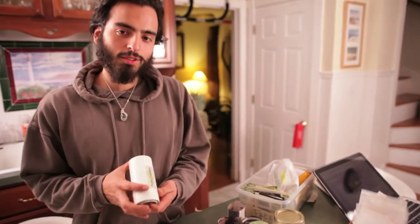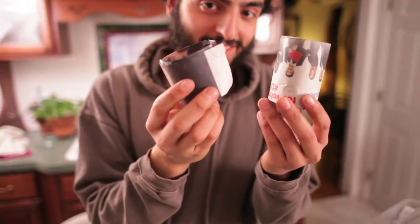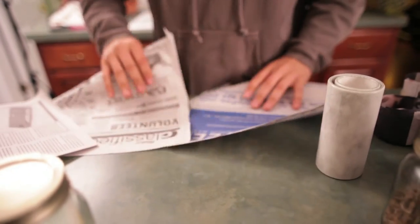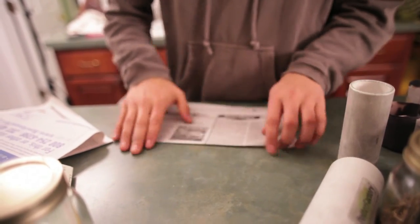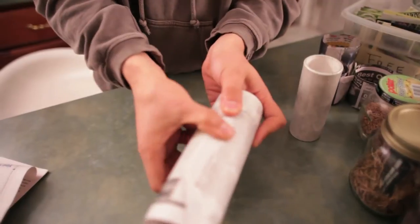All right, here we're going to show you the Potter Factory. You can use it to make compostable pots in varying sizes. So here we have a newspaper. It's one of those smaller ones, so to get it to size, I only have to rip it in half once. Then I use the larger portion after I fold it in half. I wrap it around and use a piece of tape so that it can hold its structure.